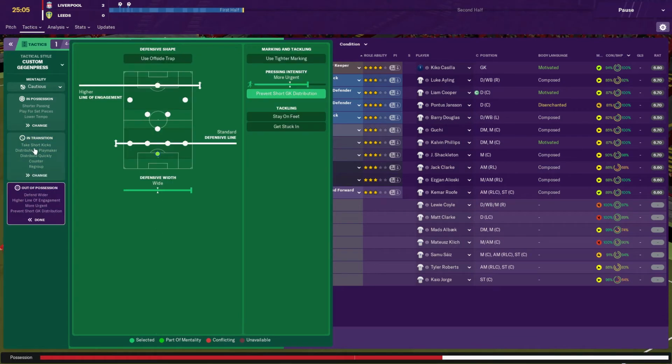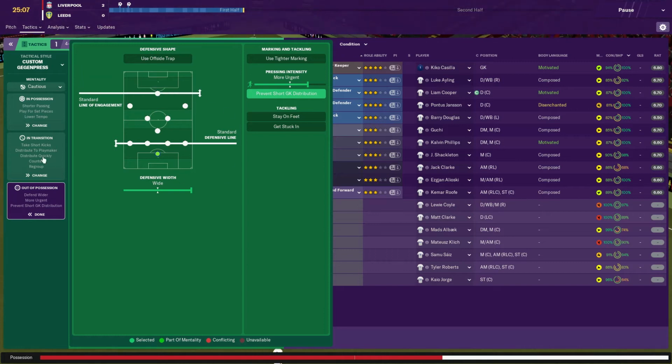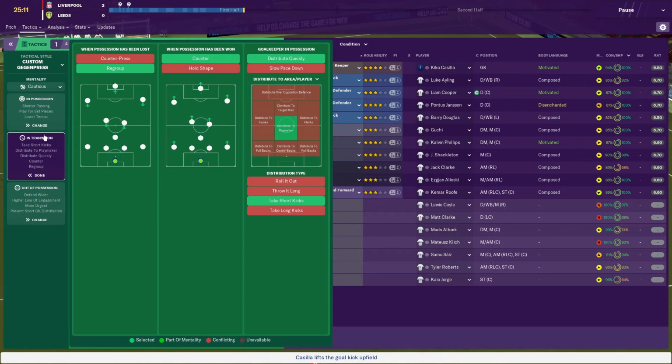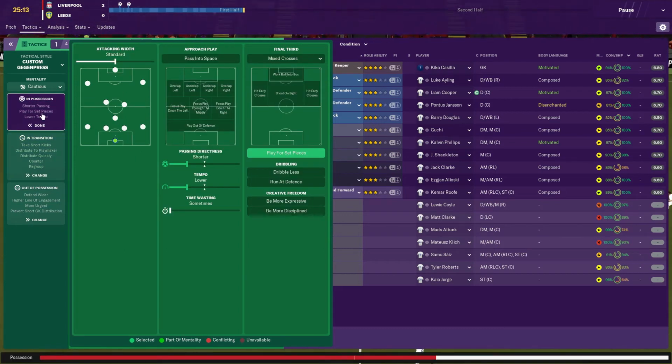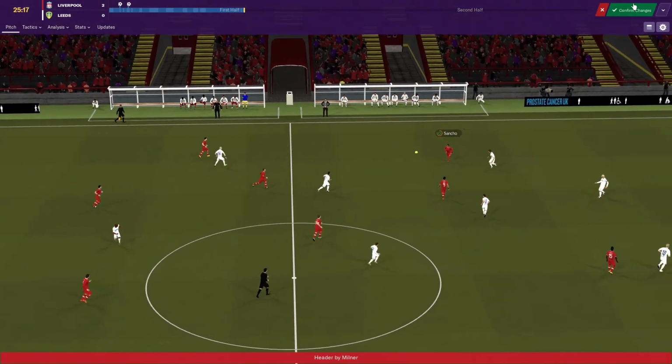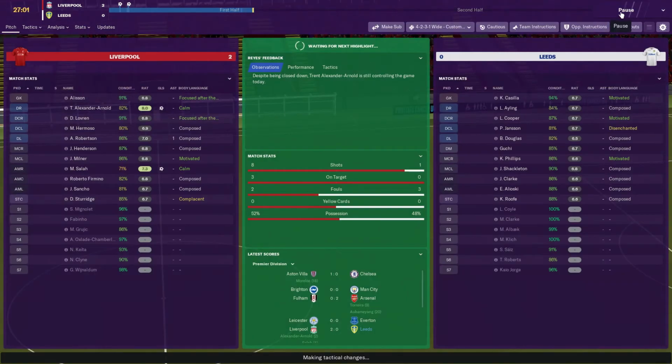We're probably going to bring that line of engagement... No, we need to bring the line of engagement up. Leave it as it was, sorry. Need to go slightly more direct with our passing. Keep a low tempo. We don't want to lose the ball. That'll be the worst thing we can do.